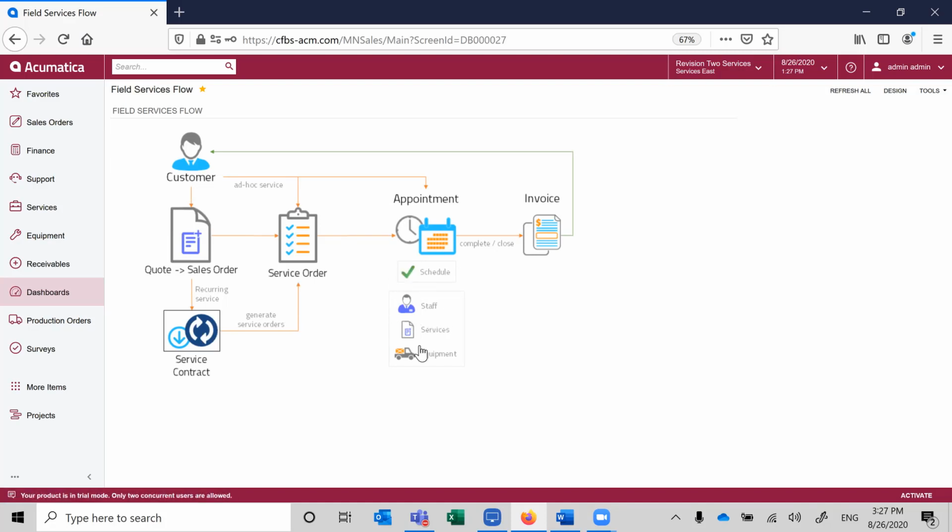We can schedule staff, services, and equipment. Once the service tech in the field is completed with his work, he sends the information back into the appointment, where we complete the appointment and close it, and send it on to accounting, which then creates an invoice that goes back to the customer. As you can see from this drawing, someone in your sales department working on a quote might end up putting in an appointment for service. This is how connected the different modules are in Acumatica.